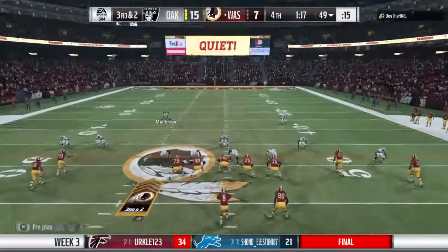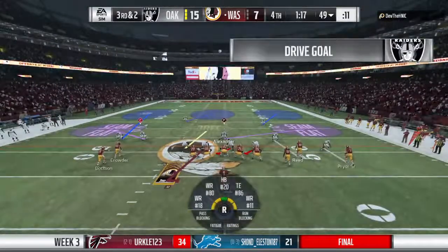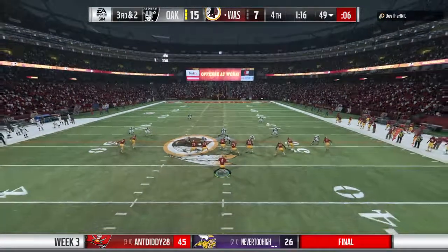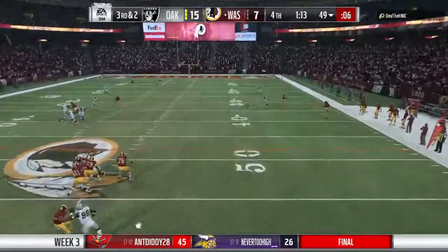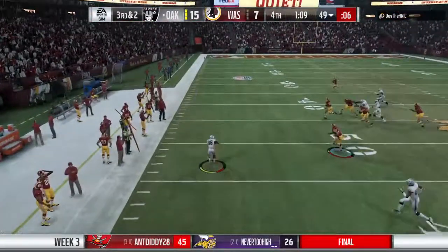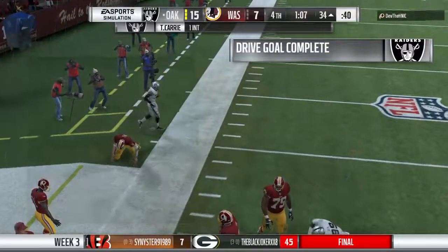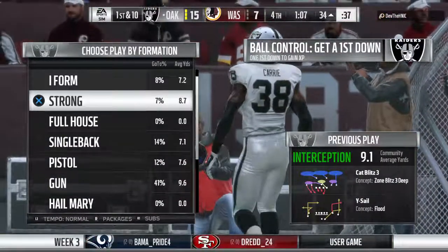This time they face a 3rd and 2, and the back goes into motion. He'll look to throw. And, a crusher there as it's intercepted. Picked off by Travis Carey. Well, they needed the touchdown and the 2-point conversion, but they're not going to get a shot at either.